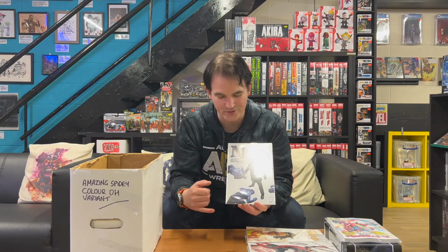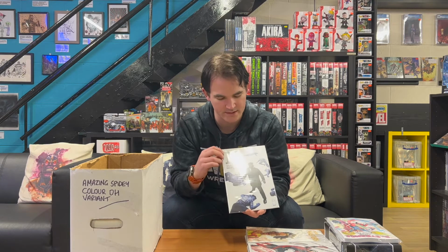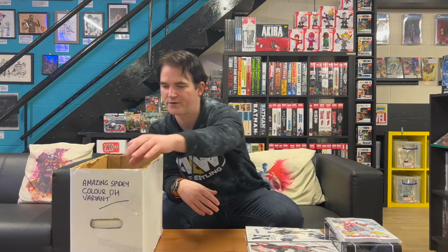Next up we have New BERN #3, so again Chip Zdarsky, that boy really gets around, along with Jacob Phillips. This is his sort of mob private investigator hard crime series. First 2 issues were superb. I'm sure issue 3 will keep up the high standard.